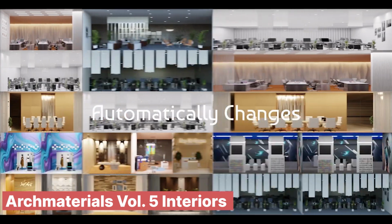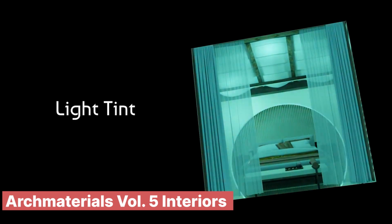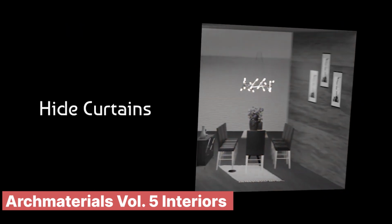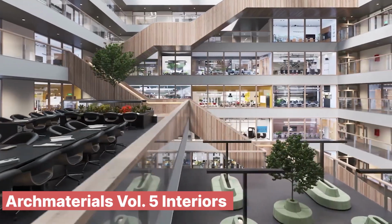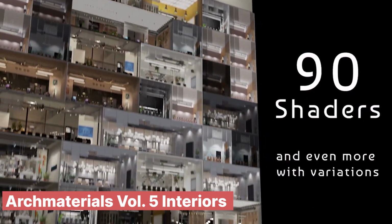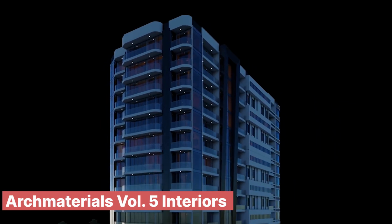This collection includes parallax cards, simple planes with parallax office interior materials, allowing you to create realistic window views with minimal effort. The set covers a wide range of interiors, including offices, coffee shops, restaurants, retail shops, and more. It's an efficient way to add depth and realism to urban scenes, saving time while keeping renders fast and optimized.